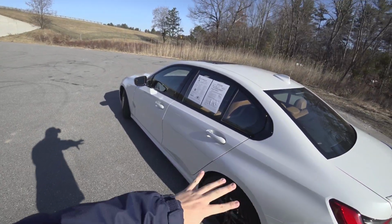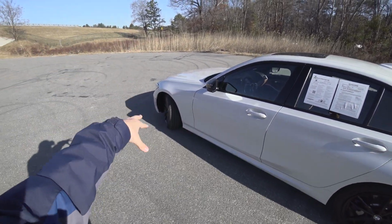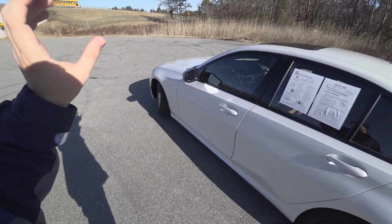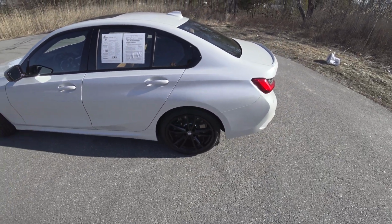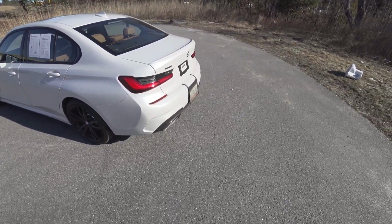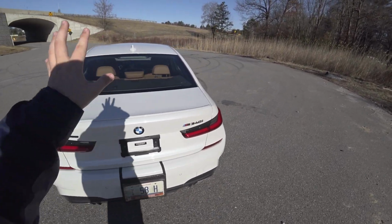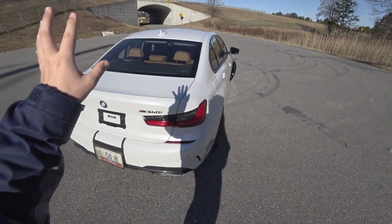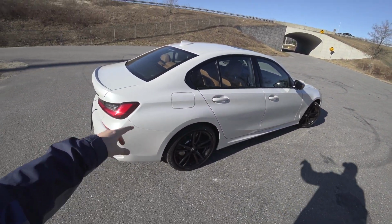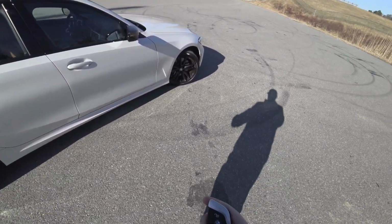This is absolutely amazing. This has a 3-liter inline 6 that's turbocharged under the hood, pushing just about 400 horsepower and a similar number for pound-feet of torque. For 2020, the BMW 3 Series was refreshed. They first started with the 330i, which has a turbocharged 4-cylinder under the hood. The M340i has the turbocharged 6-cylinder.